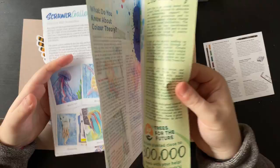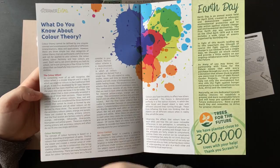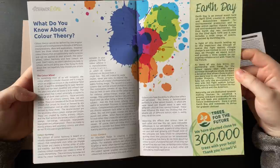And then finally, we have the Scrawlr Extra, which is always on the last day, which kind of tells you a little bit about the supply theme or something like this. I don't think this is relating to the theme, but it's about the color wheel, which I feel color theory is always very good. I mentioned in a previous video that I struggle with color theory somewhat, so I think things like this in the Scrawlr Extra are always really good. And then it talks about Earth Day as well, which we've just passed, which is nice. So that's the Scrawlr zine.